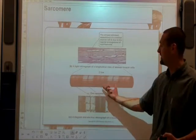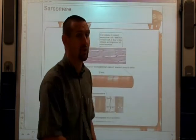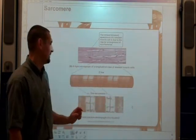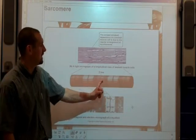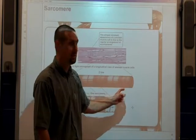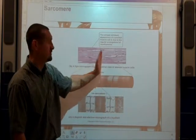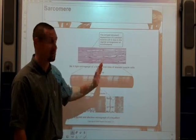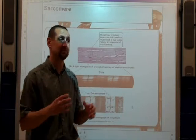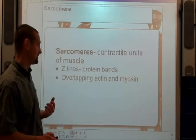So it's kind of divided into these sections or segments. Each of those sections or segments, we call a sarcomere. A sarcomere goes from one Z-line to another. These Z-lines are made up of proteins. They kind of make this Z-shaped band. And that overlapping protein gives the muscle that dark, striated look. And it's from that overlapping protein that we get the actual muscle contracting. They kind of contract like an accordion.